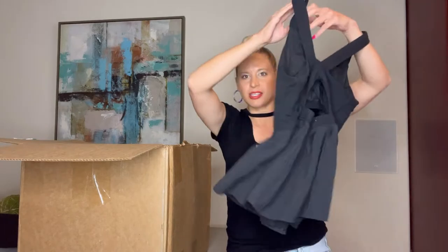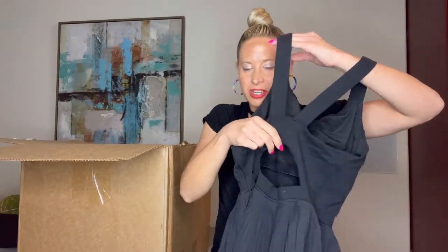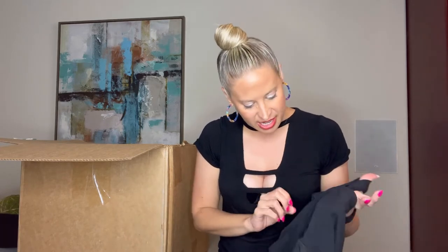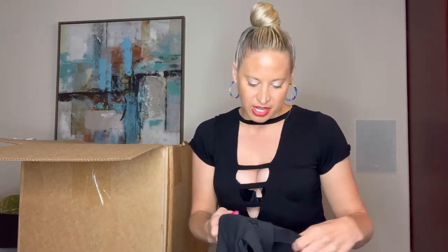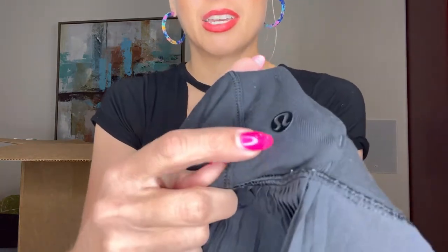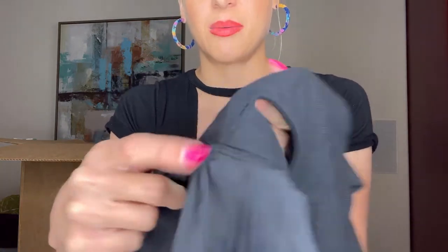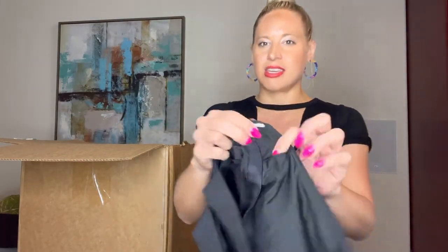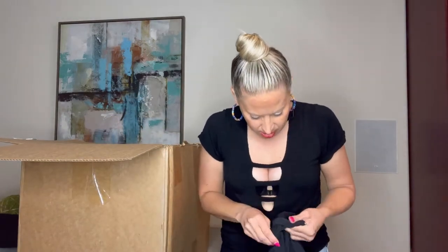What is this? Again, I took a second to try to figure it out, but I found that magic symbol that I just lost again, but it is Lululemon. There we go. Black on black. If you can see, it's kind of pilling a little bit. I don't see the size. The materials tag was cut out. Checking under the bra, I don't see. Okay, there we go. It's a size 10.